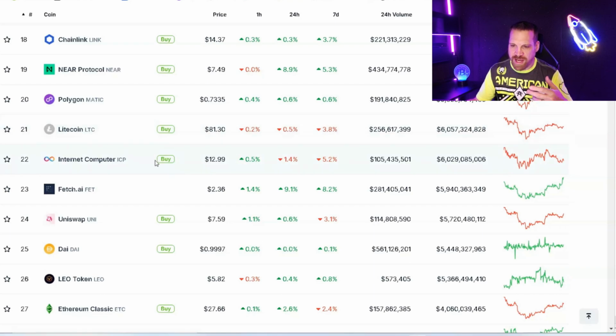If you're looking to add some ICP, my price prediction on this one is somewhere between $50 and $100 for ICP in the bull run. Some other people think it could get to $200 to $300. We'll have to see what it does, but it is a great project, and they now have artificial intelligence built into their platform on the blockchain. That's a really positive thing for ICP for this bull run, and they're doing everything on chain. So it is a fantastic project, and I think ICP is going to surprise a lot of people in this bull run.